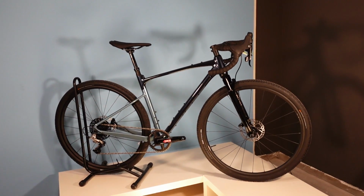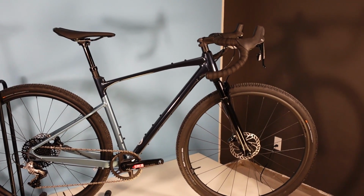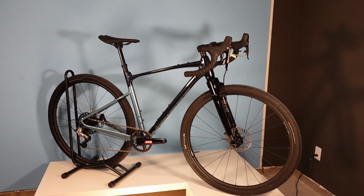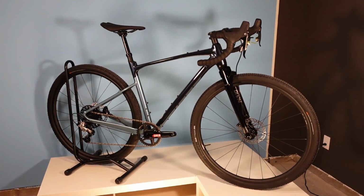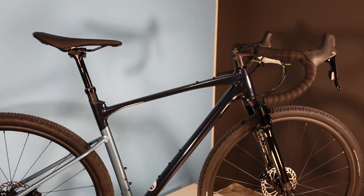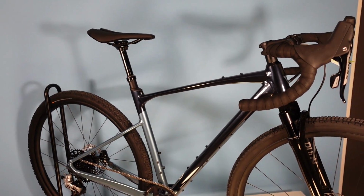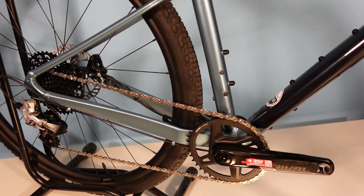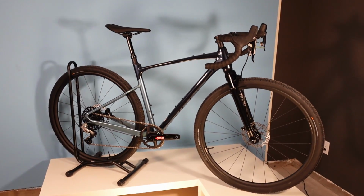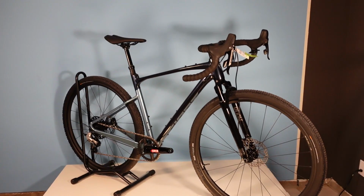But in this video, we're going to be taking a look and talking about the Revolt X, the different models of Revolt X, the fact that there are alloy versions like this one, carbon versions, and also just where some of those differences are between a Revolt and a Revolt X. While we're talking about this being a 2023, if you're considering a 2024, don't be turned off by this information because for the most part, the spec is remaining the same with the exception of this particular Revolt X has a SRAM Rival drivetrain on it, and I believe the new 2024 version of this bike will probably have a wider range of gears with the Apex group set on there.